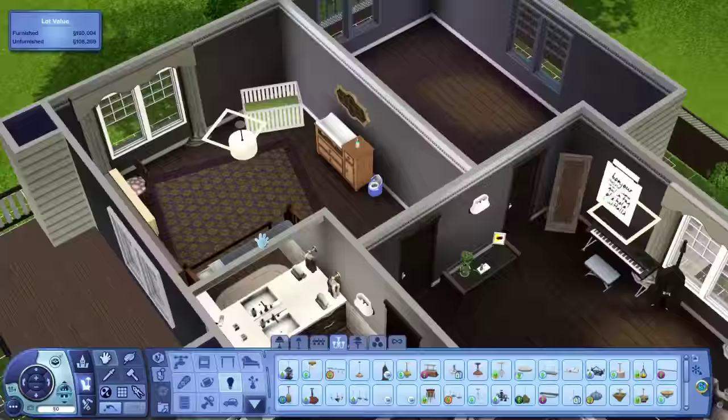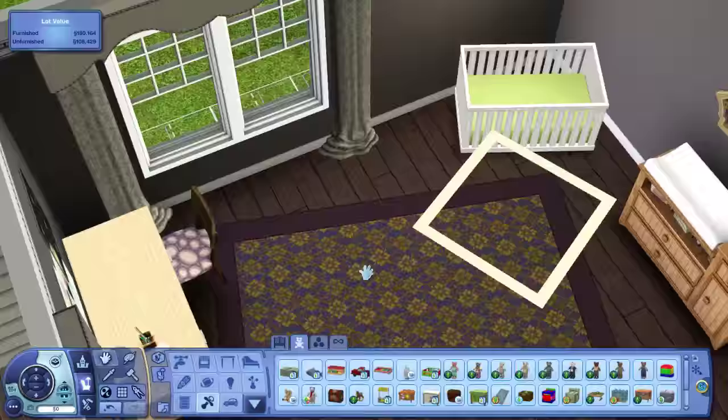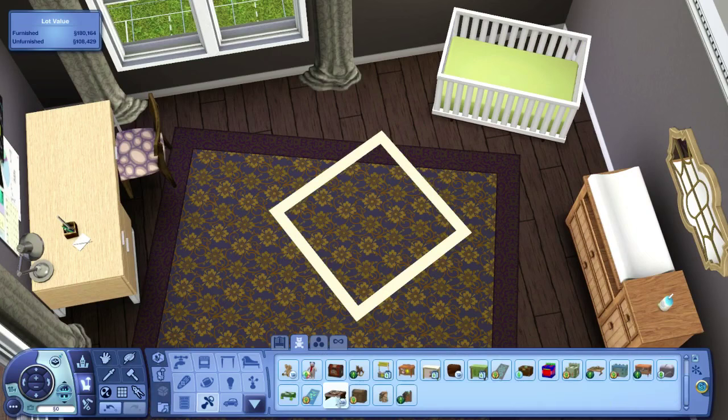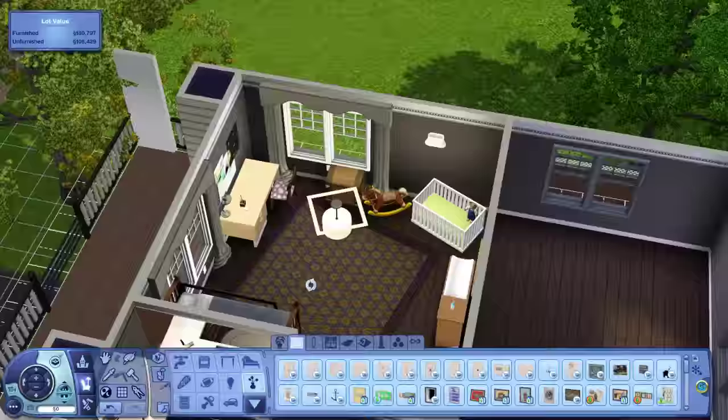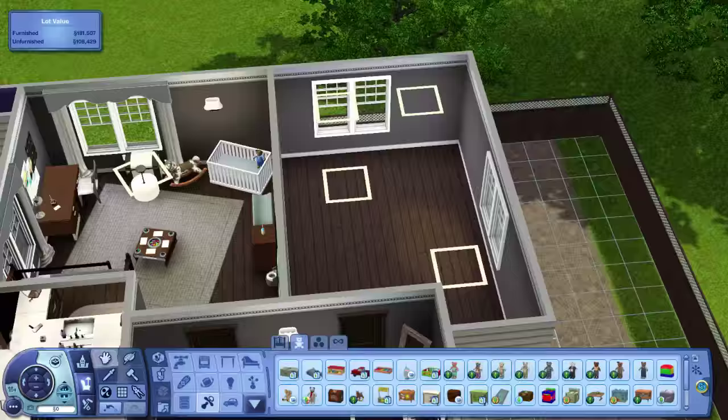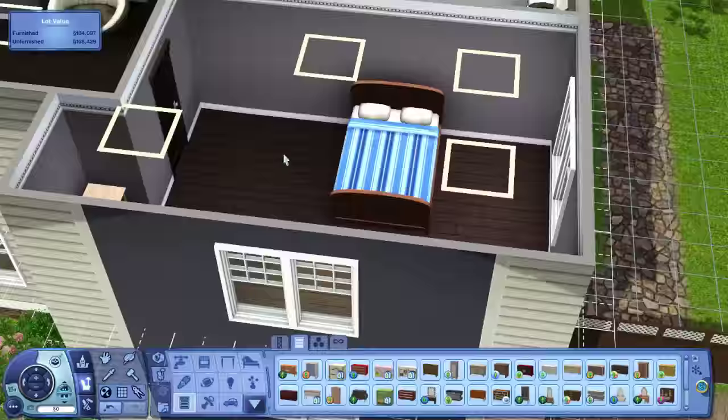And I also add in a little changing table so you can, you know, change the baby's diaper. And I also added this cute little rocking horse, which I thought was adorable. And then also a costume chest so they can dress up and be like a knight or a dragon. Super cute. And then we move into the other bedroom, which I put down as a boys' teenage room.